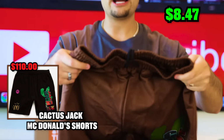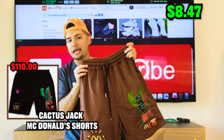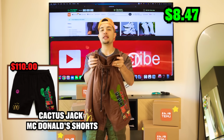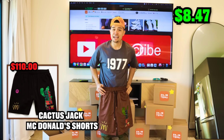Again, they do feel like workout shorts. They got the drawstrings and the elastic band on top. These look a little weird, I'm not gonna lie. It reminds me of Halloween costume material because it's very cheap. You guys know when you're buying a costume and it's super cheap? This is exactly what this reminds me of. So definitely, I'm not throwing these on.